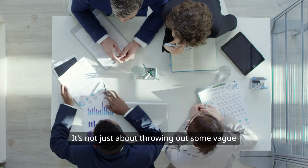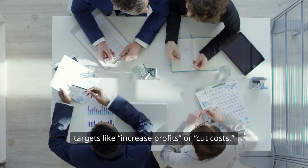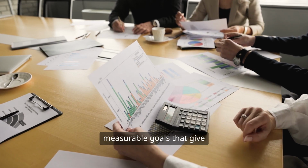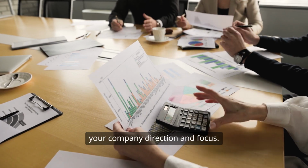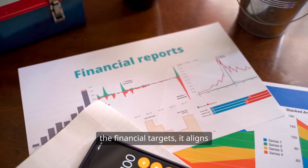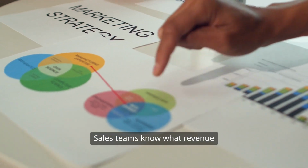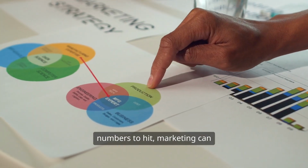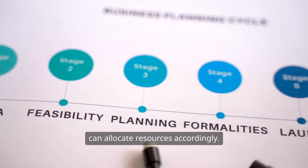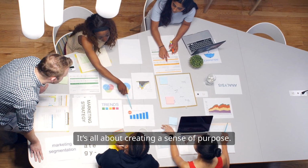It's not just about throwing out some vague targets like increase profits or cut costs. No, we're talking about specific, measurable goals that give your company direction and focus. Think about it. When everyone in the organization knows the financial targets, it aligns efforts across departments. Sales teams know what revenue numbers to hit. Marketing can strategize around those goals, and finance can allocate resources accordingly. It's all about creating a sense of purpose.